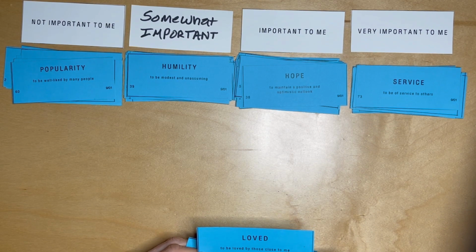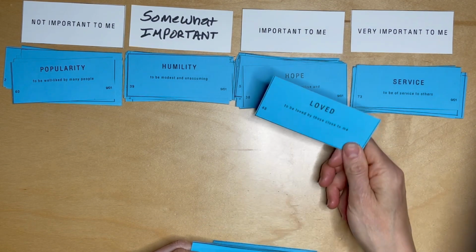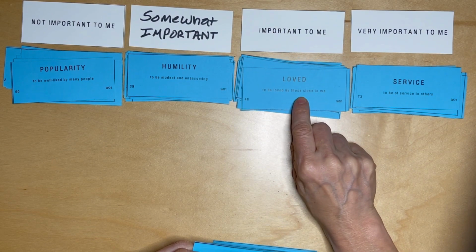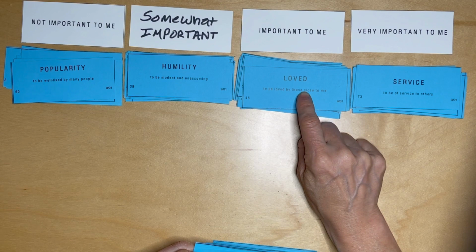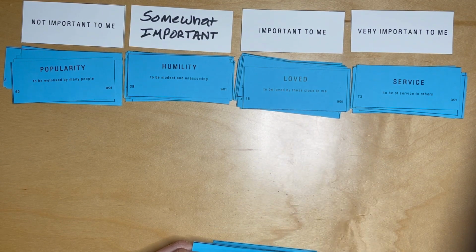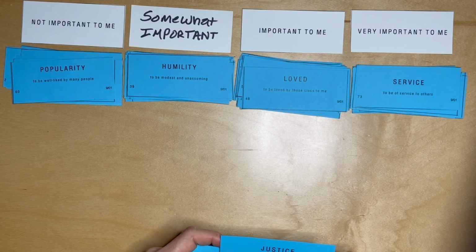Loved, to be loved by those close to me. Again, that's one where I feel like it's more important for me to love them and then to be myself. And if they love me back, that's amazing, but I can't control whether or not they love me, so I don't have a whole lot invested in that, but it just so happens that the people close to me do love me. So that's nice.